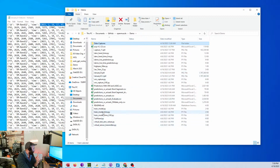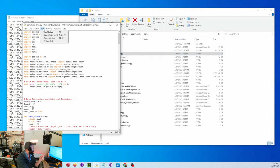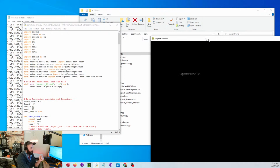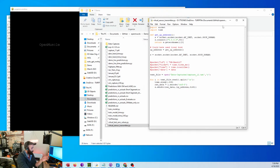So now that we did train model time, we can go ahead and do demo time, and then I don't want to do the live. So demo hand time, and again, that's in the wiki, the documentation. What this will do is run the graphic user interface, and if I run that, it should open Pygame, which is nice because it was quick for this example. Awesome. And now I'm going to use the virtual sensor transmitter. What that does is if you don't have a LASK system or Open Muscle band, you can go ahead and send the dummy data over to it.